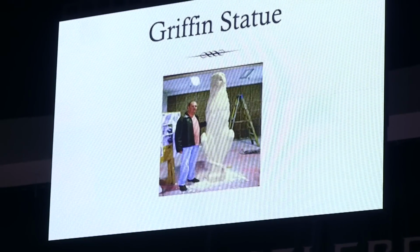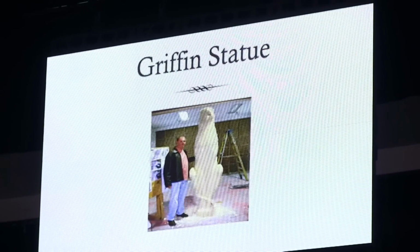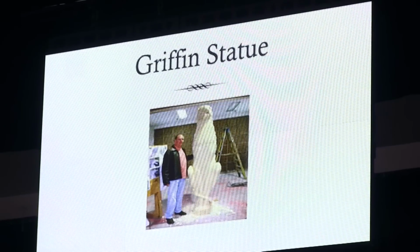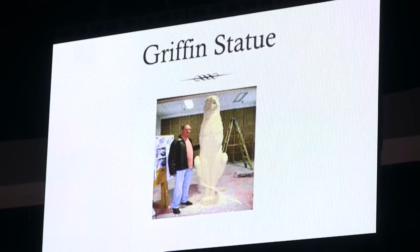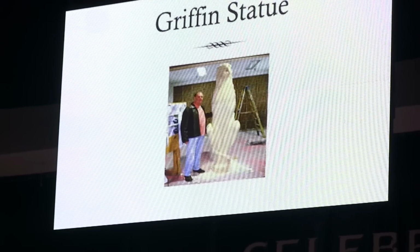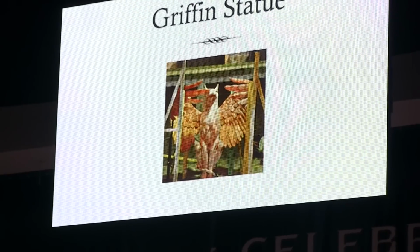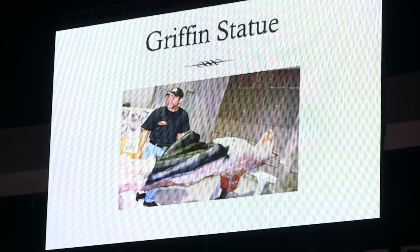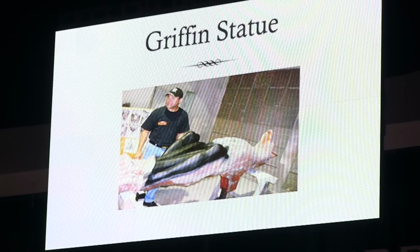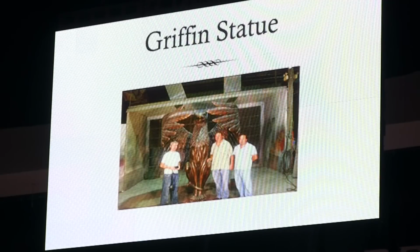This is the Griffin statue, the very beginnings of the Griffin statue. And once again, we did a digital scan of the actual prop from the movie, and then we had it all CNC computer cut, and then it was finished out by hand. So this is the Griffin in the fiberglass phases once it's had all the hand sculpting applied. And then this is Eric Hunt, who's one of our creative producers, as they're beginning to paint the Griffin. And then this is the final piece before it was installed into the castle.